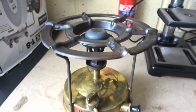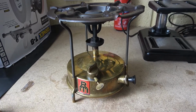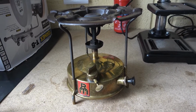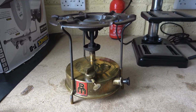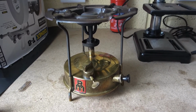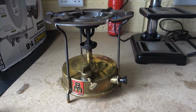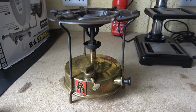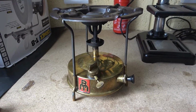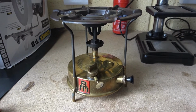So looking on eBay, I found this little beauty. The good thing about buying second-hand, antique sort of things is that you buy it, and if it doesn't work out, you can just put it back up for sale on eBay, and you may not lose any money on it at all.